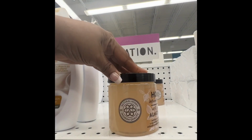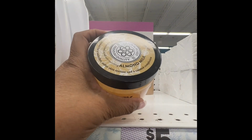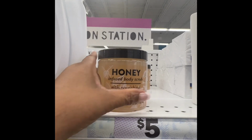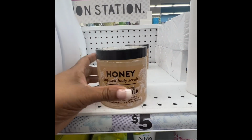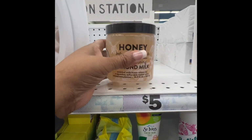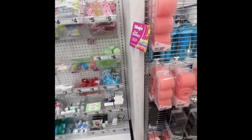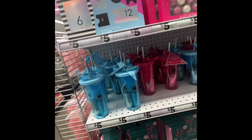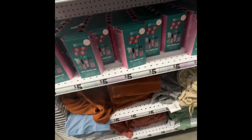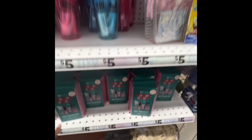And this is like a scrub. Almond milk lotion, honey almond infused body scrub. I wonder if it smells good. It looks good. It's only $5. This is a big jar. Okay. Look at those huge rolls. Okay, they got the decorative cups, gift cups. Oh, that's cute. Happy Feet. Spa.